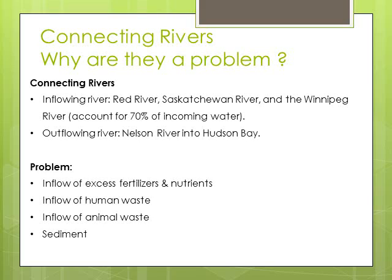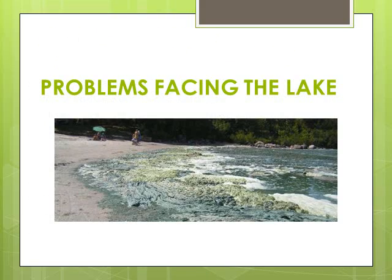Next, we will show you a video of a simple yet effective way on how to take some of the phosphorus out of the river before it goes into Lake Winnipeg. Next, we are going to outline some of the problems the lake is facing. We've categorized the problems into chemical, biological, and physical.